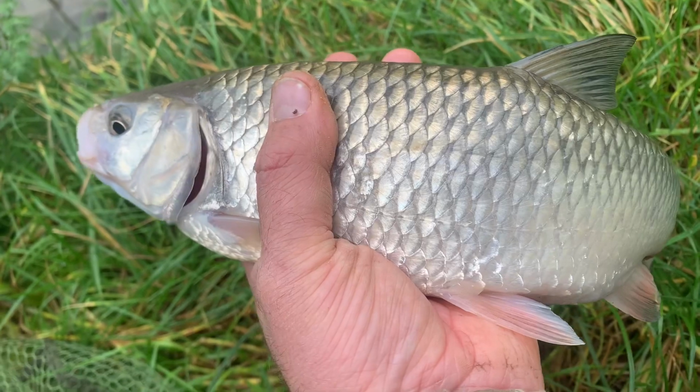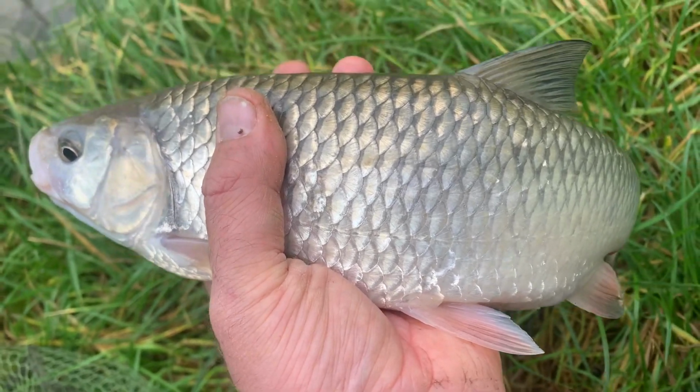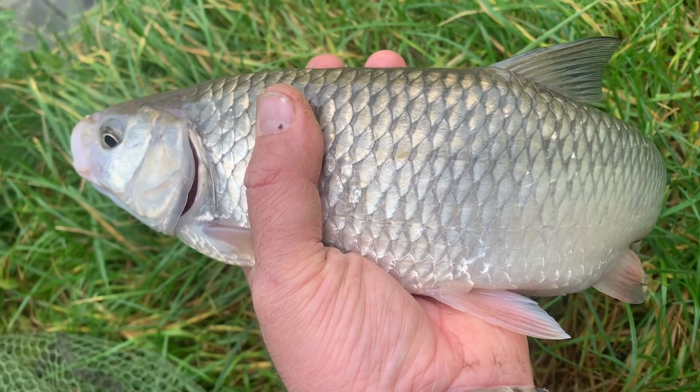So first fish of the day on the Thames, floodwater chub, or chublet frankly.